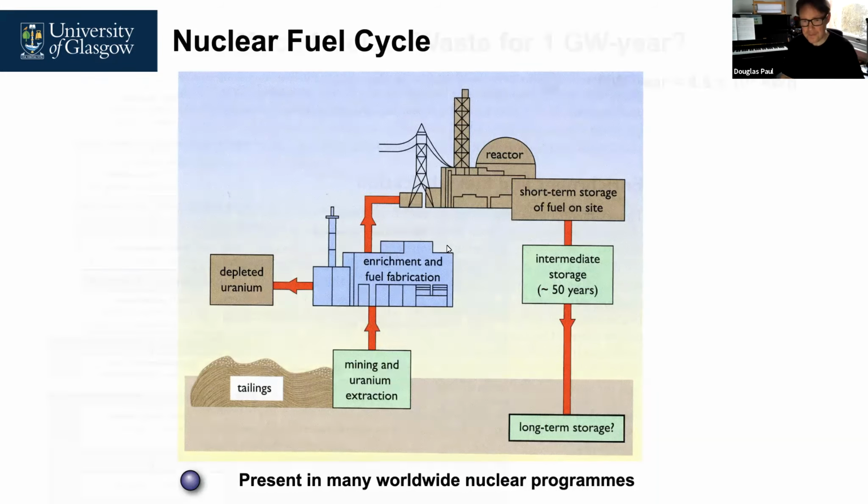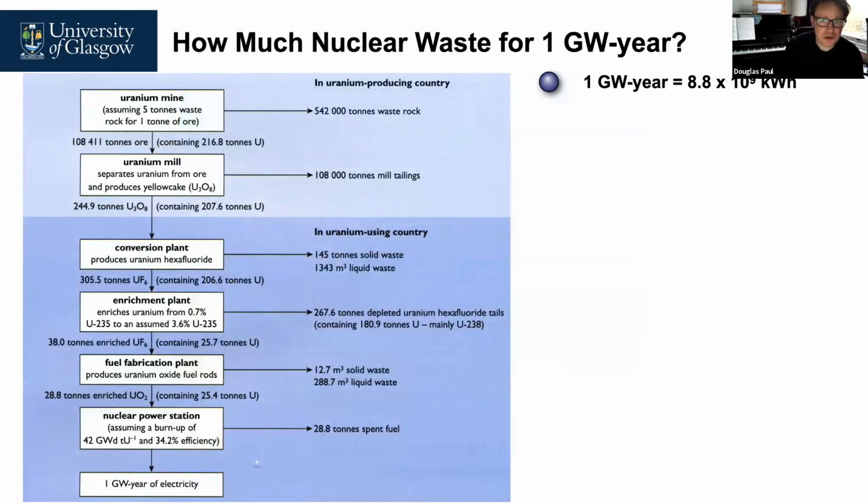So how much nuclear waste from 1 gigawatt per year? Well, the first thing we want to work out is how much fuel we need for 1 gigawatt of electricity. So this is the cycle from mining all the way down to getting 1 gigawatt per year of electricity. And we'll run backwards so you can see how much material you have to mine to be able to get 1 gigawatt of electricity out of a nuclear power plant.